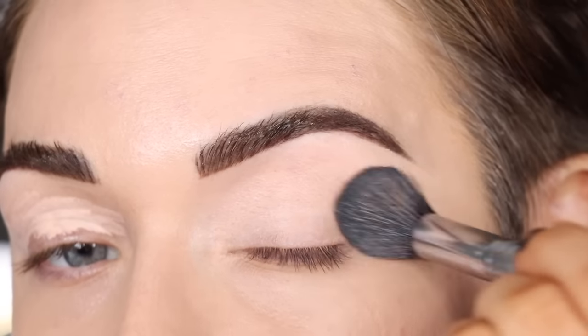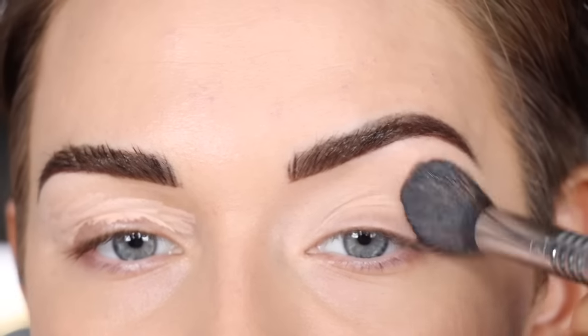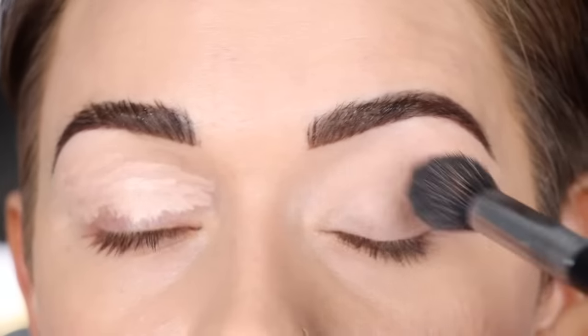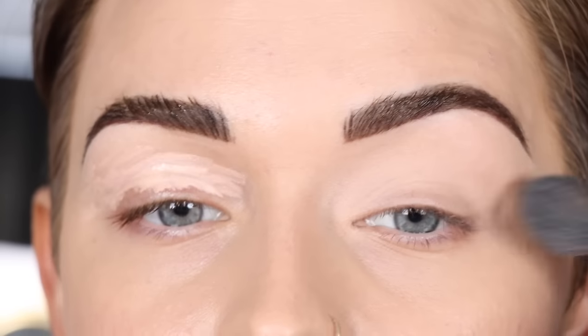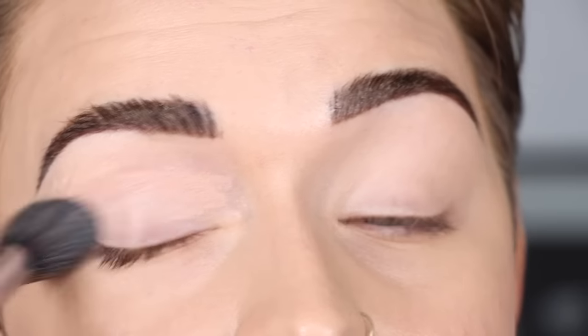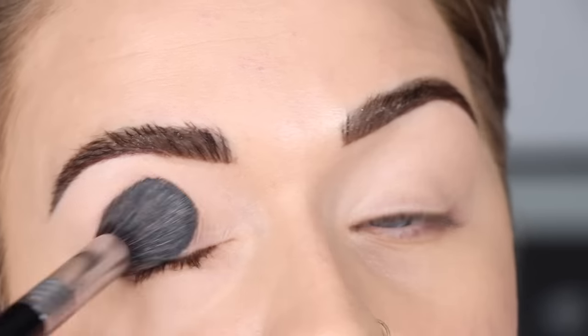And whenever I use Natasha Denona shadows, I do not set them. A lot of people ask me how I learned that. I just kind of figured it out with trial and error. Sometimes I would set the primer, sometimes I wouldn't when I use this palette. And I also found that patting motions work best with her shadow. So sometimes you just have to play around with formulas and see what works best.